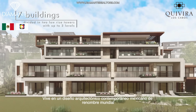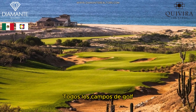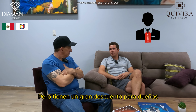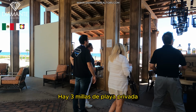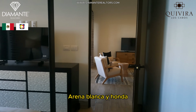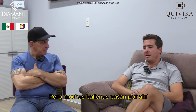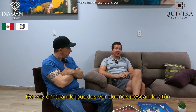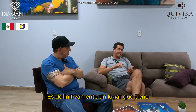Correct. Yeah, so you can actually use all of the hotel amenities, all those restaurants, all the golf courses. The golf courses don't technically have a membership, but they have a significant discount for owners. You can also, there's 3 miles of public but private beach, white sand, very deep, not swimmable, but all the whales are swimming by. Every once in a while you see a couple of owners casting and fishing right off of the beach, and they catch big tunas. So it's definitely a place that checks all the boxes.